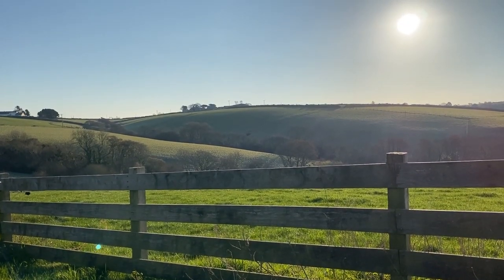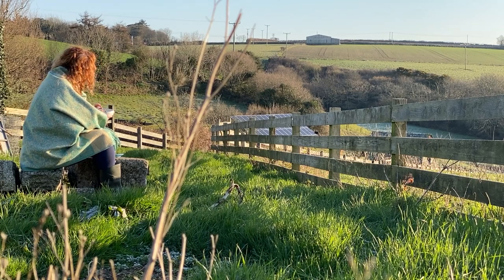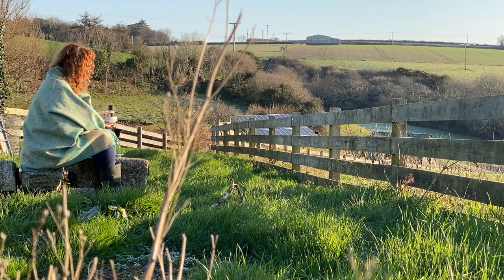It may look beautiful and warm out here, but there's actually still frost on the grass. So I'm probably not going to be here for long, but I just wanted to see a little bit of the morning sun.